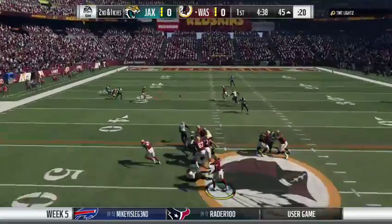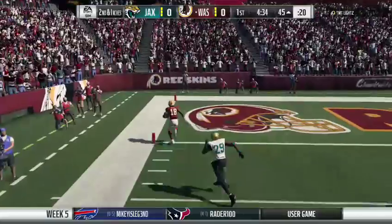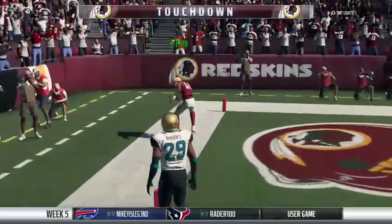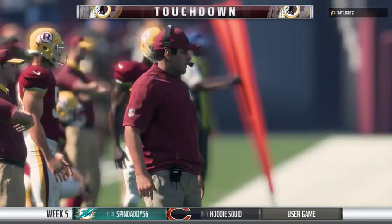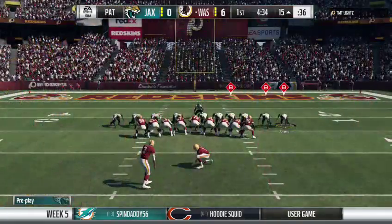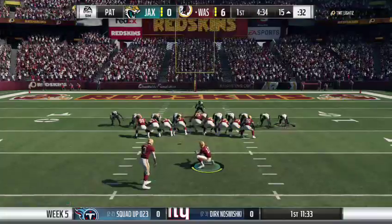2nd down, Bridgewater. Josh Doxson's got it complete. Touchdown, Washington. Josh Doxson, his 5th touchdown now on the year. And the Redskins have taken a first-quarter lead.